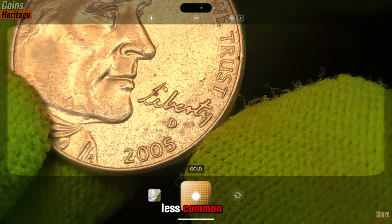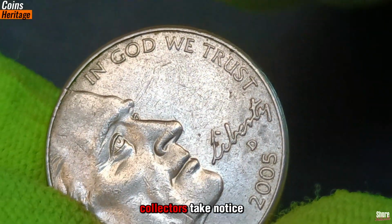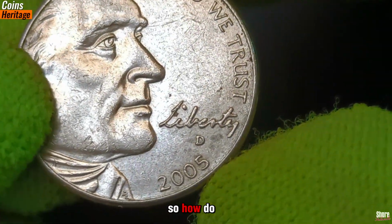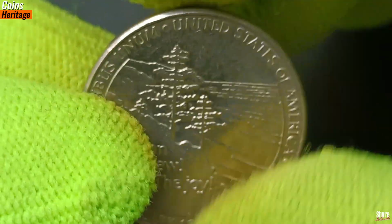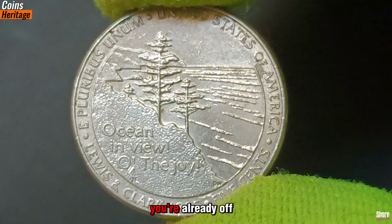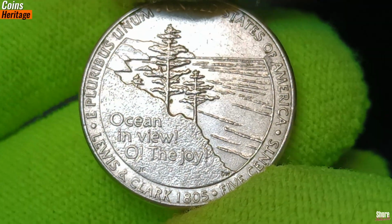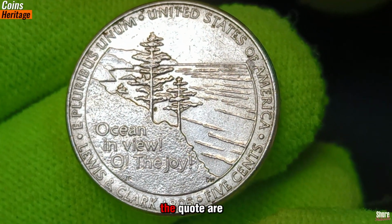These errors are less common, but when they show up on popular designs like the Ocean in View nickel, collectors take notice. So how do you know if your coin is special? Start by checking its condition. If it still has that shiny, fresh from the mint look with no visible wear, you're already off to a good start. Next, look closely at the details on the reverse: the ocean, the trees, the quote.